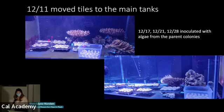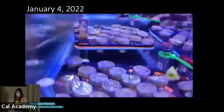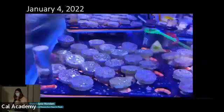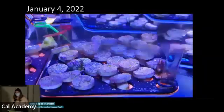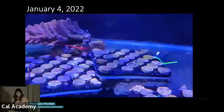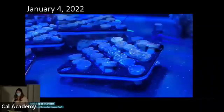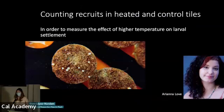And so this is what the animals look like about a month after spawning. So the little white dots on the tiles that you're seeing are the baby corals. So one piece of information that we're now collecting and analyzing, and one of our audience members here today has actually been an amazing asset in helping us to understand, is counting individual coral recruits or polyps on these tiles.